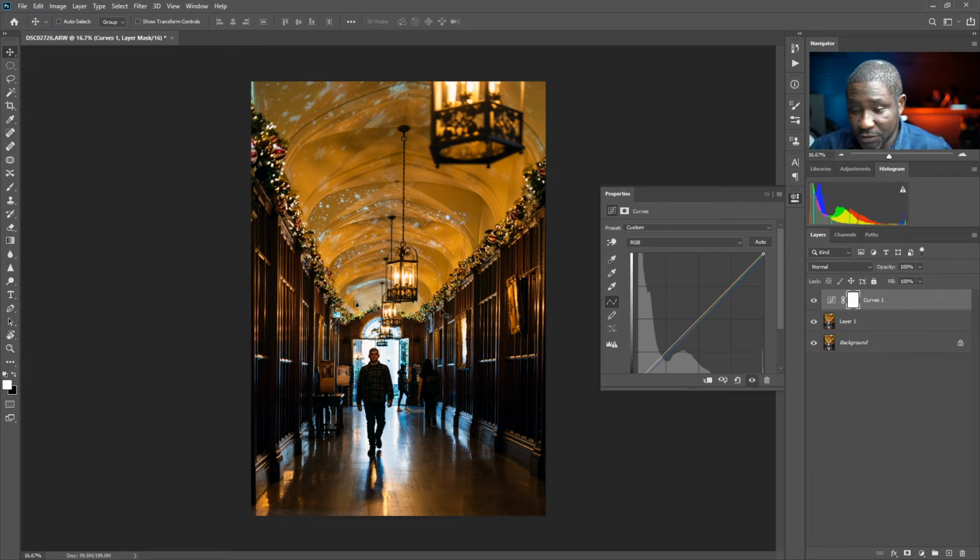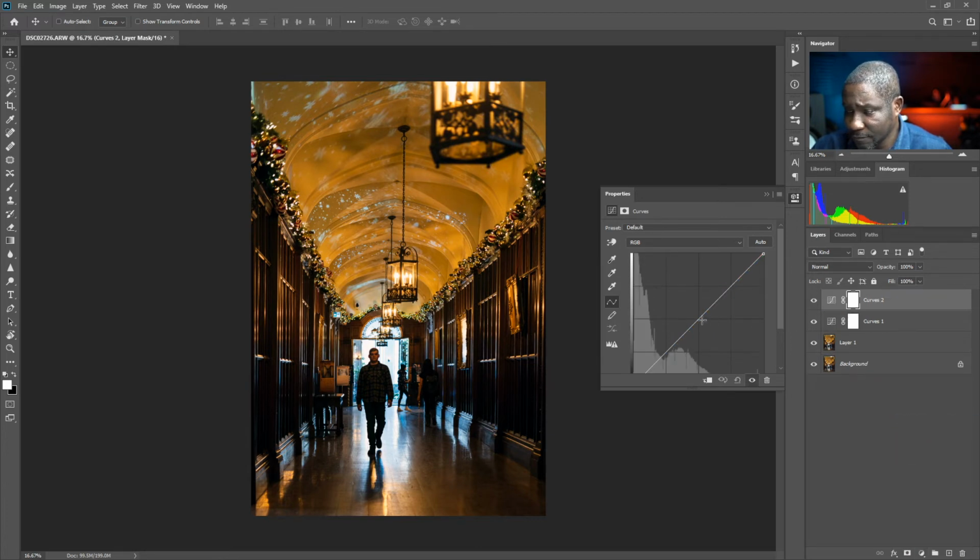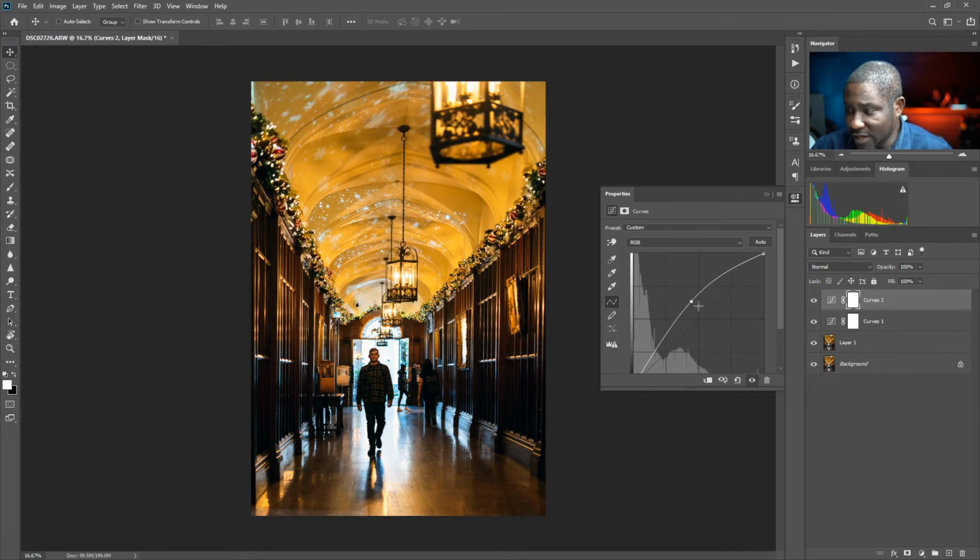Now, the next thing I want to do with this image is do a little bit of color grading. I want to bring up the guy in the middle a little bit more so we can see him. In my original edit, I did not do that, but in this edit, I want to do something different. So I'm going to bring out this guy a little bit more, and the way I'm going to do that is use another curves adjustment layer. In this curves layer, I'm going to bump out the curve a little bit, maybe that way.